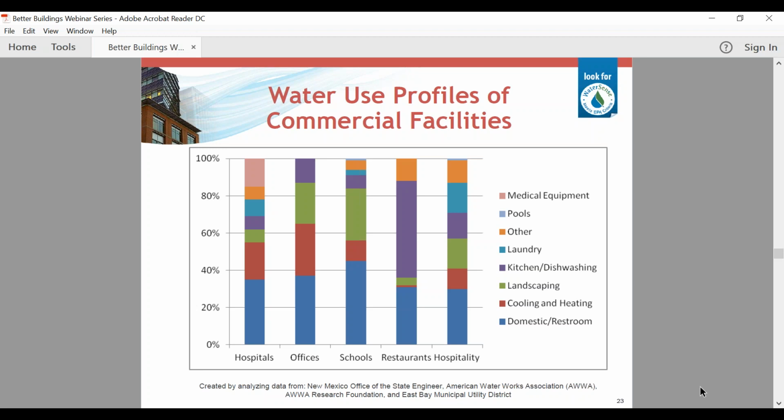So if you have a very large irrigated area outside, you're going to have a significant amount of water use there as well. And sometimes that can be up to 30 or 40% of your water use. So that's a big one to watch out for. And you'll see that others are specialized uses or commercial kitchens, which are obviously a huge water use in restaurants, for example. So I encourage you to take a look at your facility and figure out how the water is being used there. Next slide.